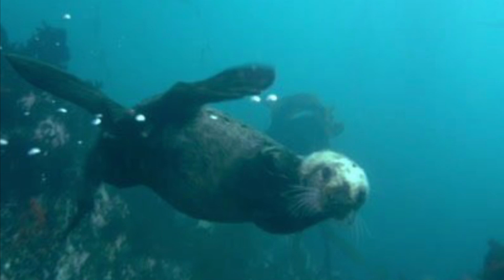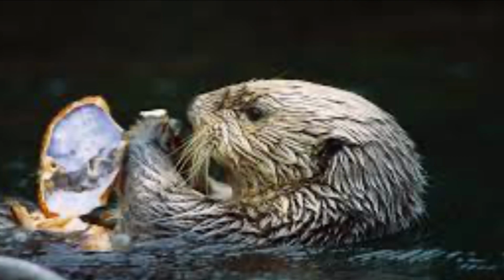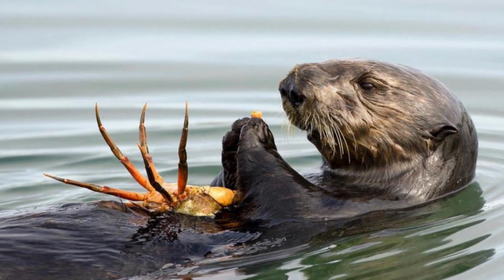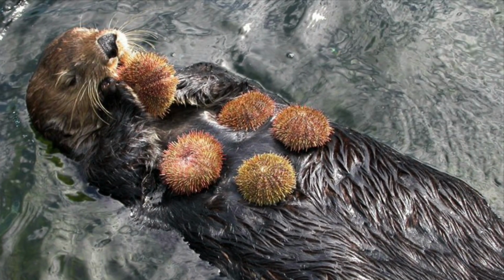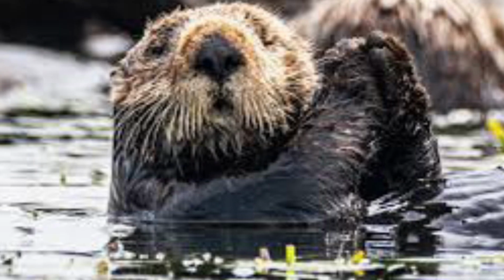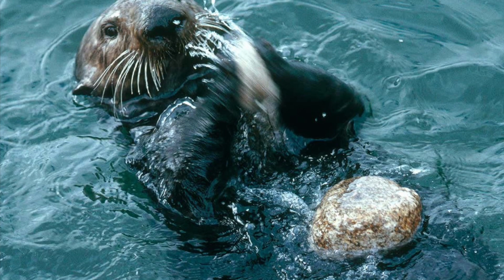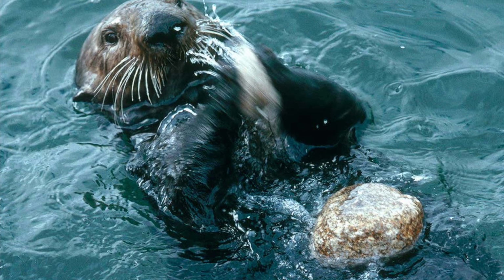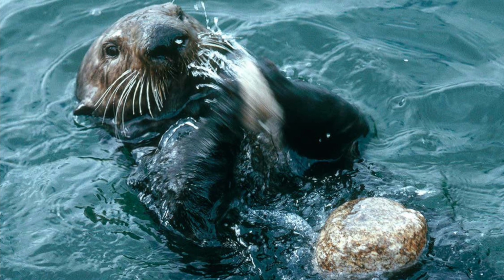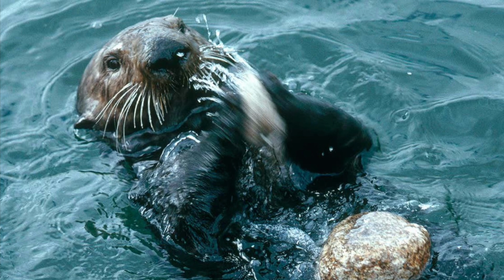As is the case with river otters, sea otters are strict carnivores. In the wild, they eat mollusks, clams, crabs, and sea urchins, as well as fish. And sea otters are one of the few mammals, other than humans, that use tools. When eating clams or crabs, they find a rock, hold it to their chest, and then bash the crab or shellfish against the rock to crack open the shell.